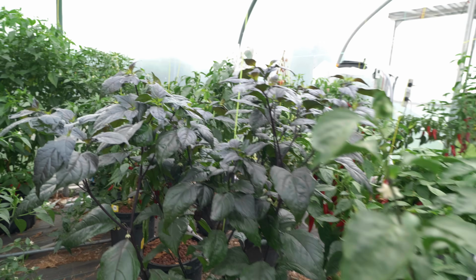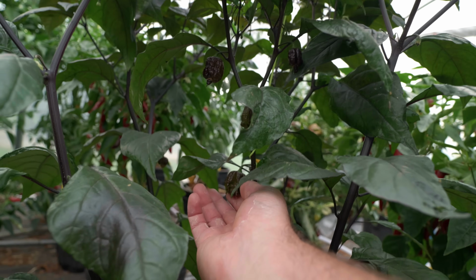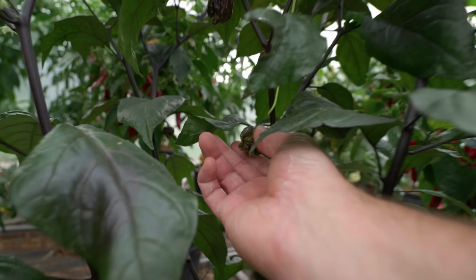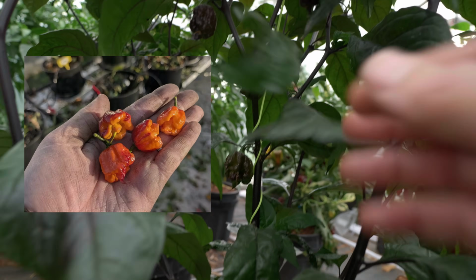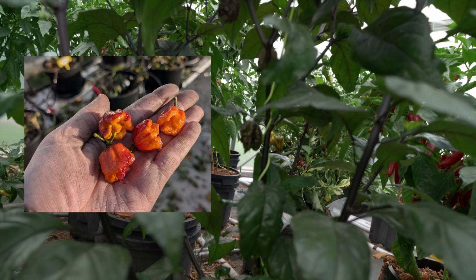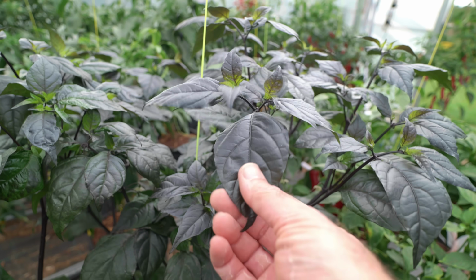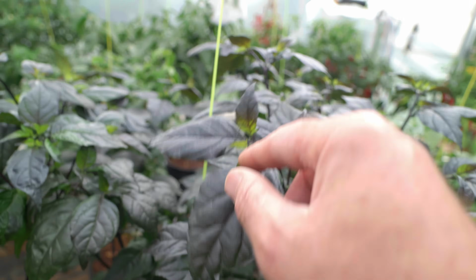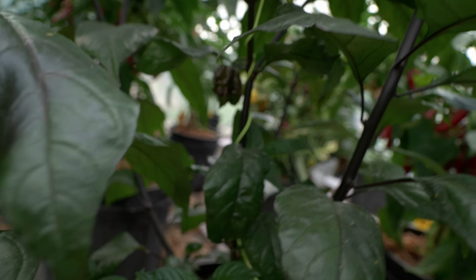Over here is a bit of a smaller plant. This is about 3.5 feet high, but look at these pods. This is a Testarossa orange. I loved growing these last year. Had some lovely pods off it. Very hot, but just beautiful. You can see the leaves towards the top here are this kind of dark purple color. You can see I'm going all green in there, but if you look underneath, they're mostly green.